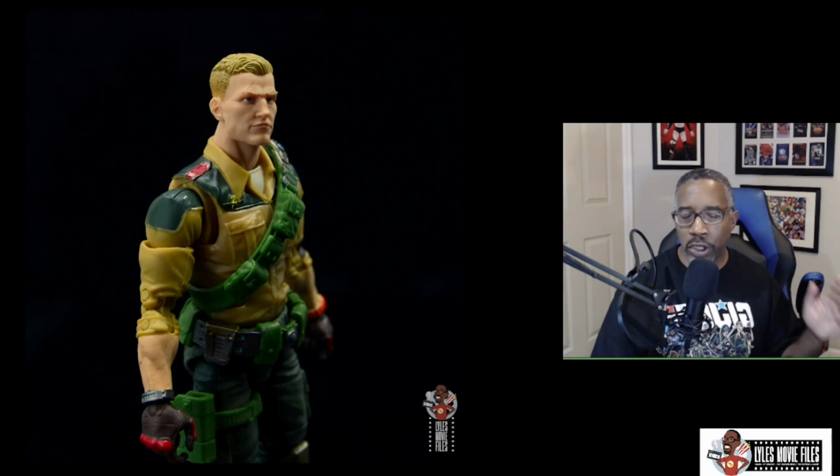First up, Joe Leader number 2, Duke. This figure got me so excited about the Classified Series line. I was so hyped when we saw those promotional photos. I was like, this is great. 6-inch version of Duke. It looks great. I don't like all the colors, but I'm okay with it.